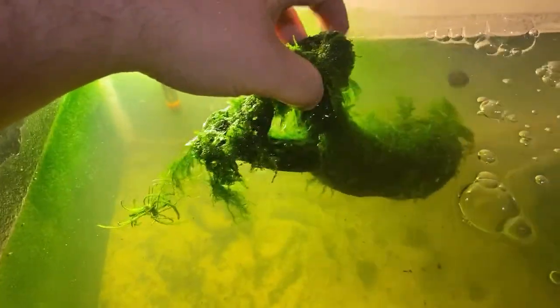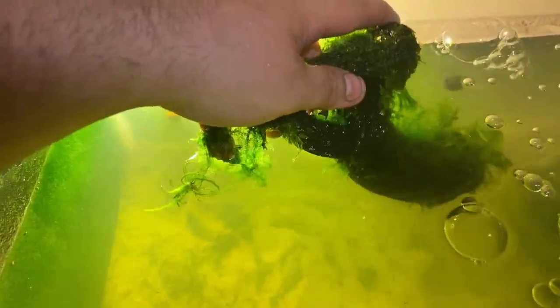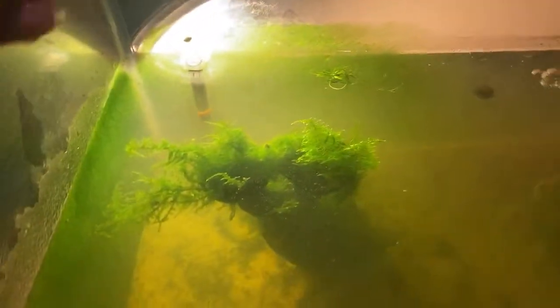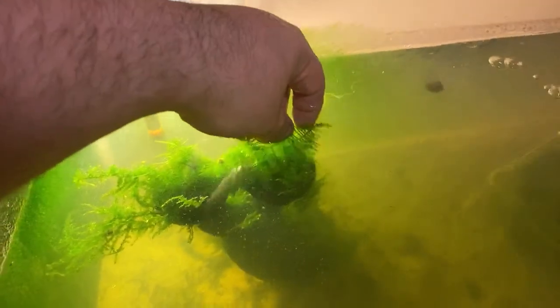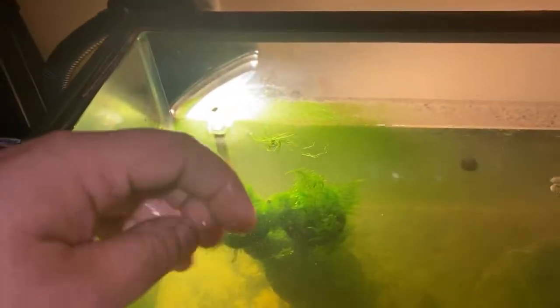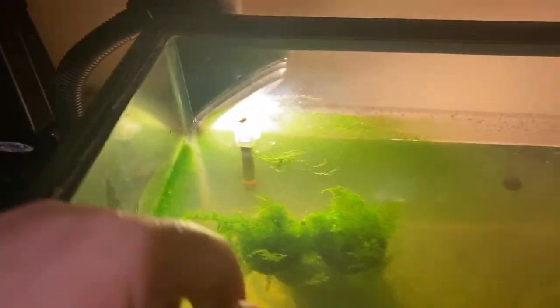Oh, there's some pogo in there. It's growing out pretty good. It looks flat once you take it out of the water. You're not going to be able to see it very well through the side because of the algae. But yeah, this is that Christmas moss I was saying. It grows pretty quick. And this is just using a desktop lamp on this side. That's another reason why there's a lot of algae growth, because that light is right against the glass.